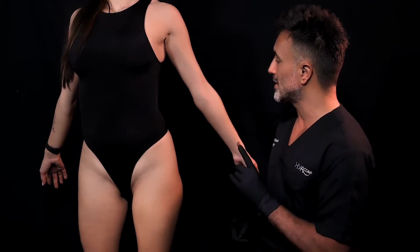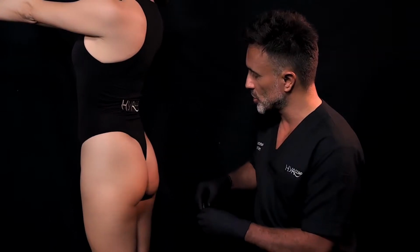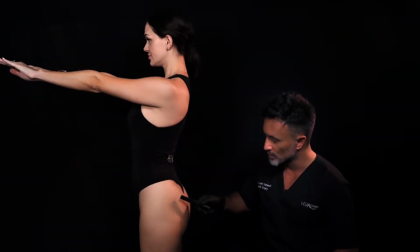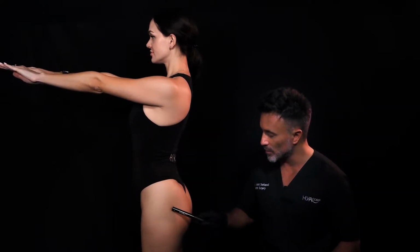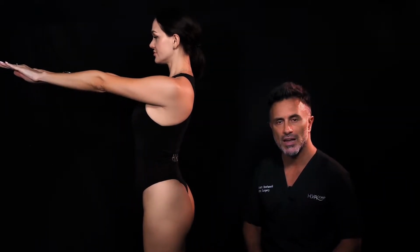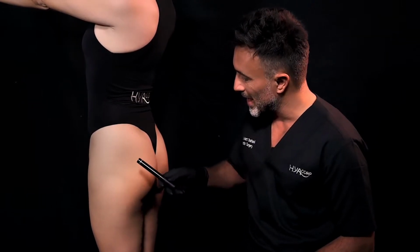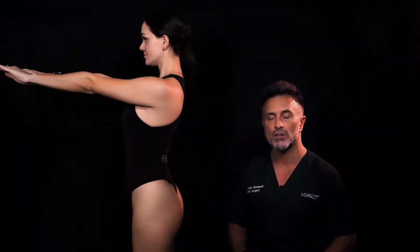Then we ask the patient to turn 90 degrees and to lift the arm to appreciate the projection of the butt. She's okay with the projection, but actually her main concern is a lack of volume in this region. I like to divide the butt in three regions: the hips, the lateral butt and the medial butt. The medial butt will give definitely the projection and Rada is okay with that. She's really concerned by this depression which is in between the medial butt and the hip. So we are going to enhance this region, the lateral butt, with filler.